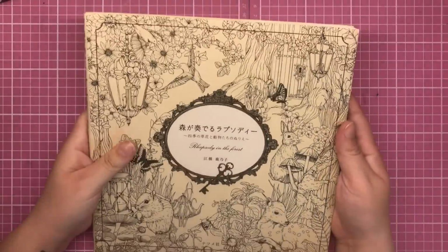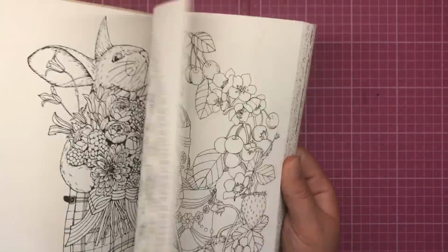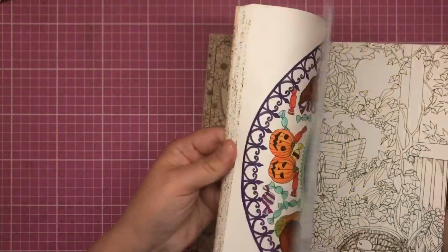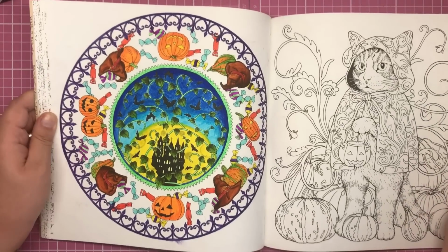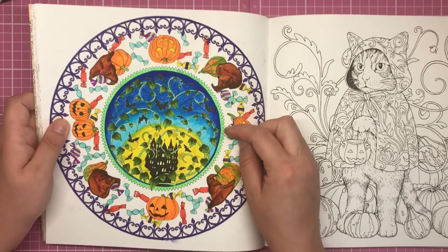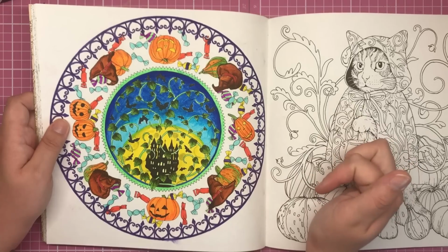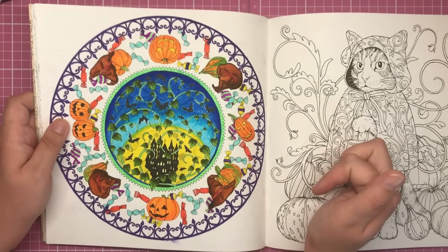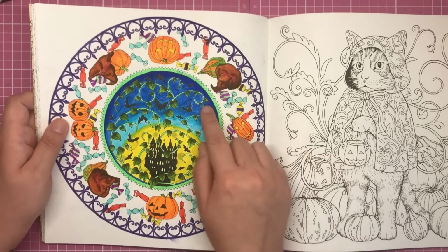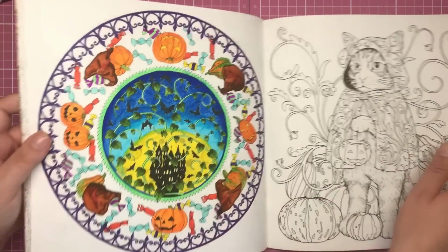Next we have Rhapsody in the Forest, and I definitely did a Halloween one in here. Here we go. Halloween sort of mandala type image. We've got the haunted house in the centre with the moon, looks like a block of cheese, rising behind it. Definitely did this in Staedtler Tri Plus or Tombows, my two main water-based pen brands, because I can see all of the streaks here.